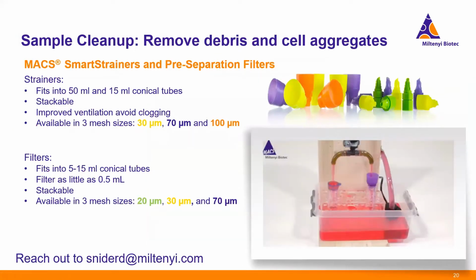Okay, so now that we've generated our cell solution, we need to clean up and get rid of any unwanted things like debris, cell aggregates, and other materials that can really throw off your sequencing and probably clog the microfluidics in the instruments. And for that, we have here, starting with our strainers and filters, the ability to remove larger materials out of those samples. These filters and strainers come in various sizes, ranging from 100 down to 20 microns in pore size. These will fit perfectly into your conical tubes, and they can stack on top of one another for one-shot filtering, and they won't clog because of how well they're ventilated.